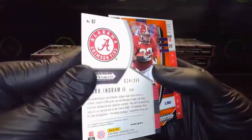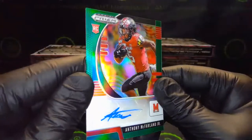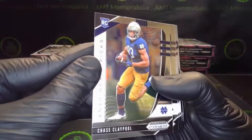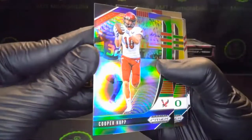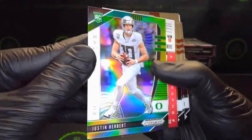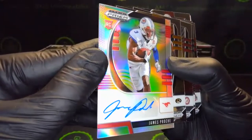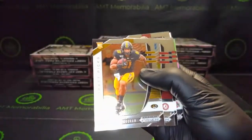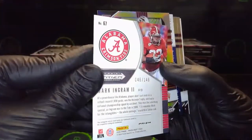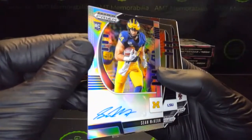Mark Ingram, 14 out of 299. Justin Jefferson, orange. Green autograph, Anthony McFarlane Jr. Cooper Kupp, 101 out of 199. Justin Herbert, 76 out of 249. Silver autograph, James Proche. Mark Ingram, 46 out of 149. Eno Benjamin, silver. Silver autograph, Sean McEwen. So far, a lot of doubles.